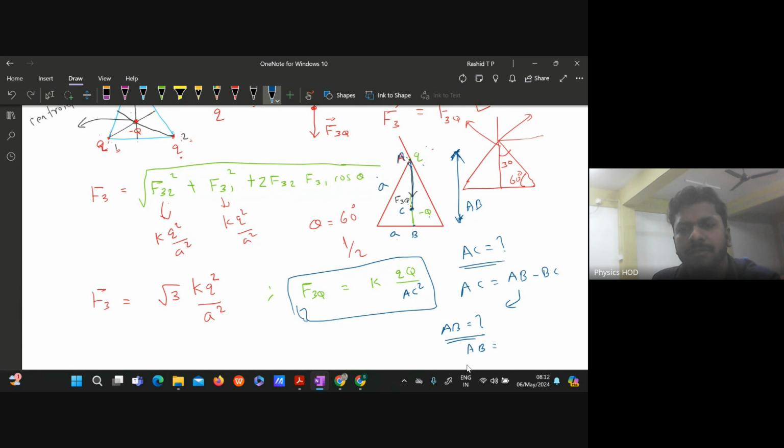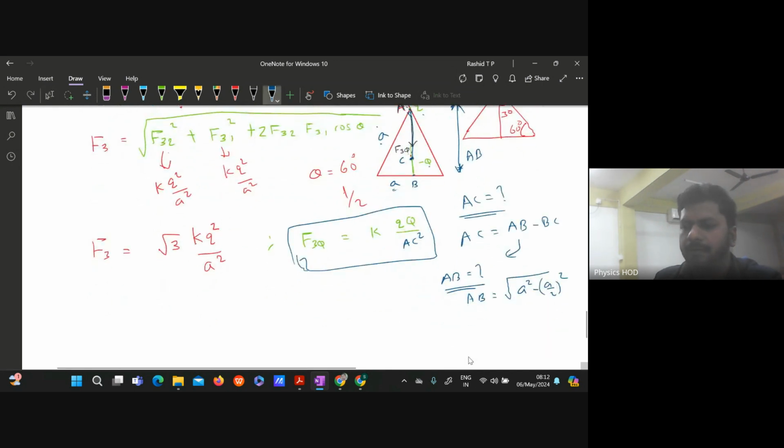AB is equal to root of A square, hypotenuse square, minus this square, (A by 2) whole square. That is equal to root of A square minus A square by 4. That is finally (4A square minus A square) by 4, root 3A square by 4. That is root 3A by 2 will be the answer for AB.